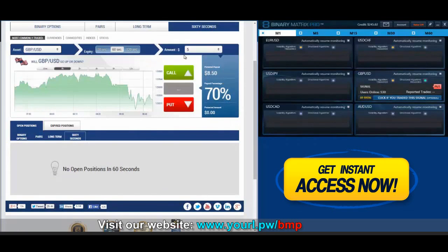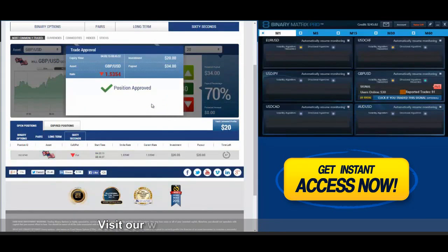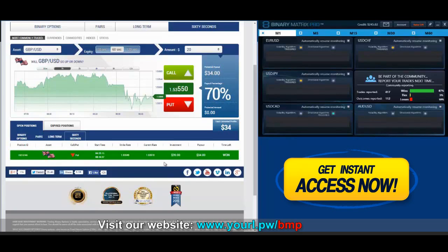Up next, our first put signal of the day, British pound dollar. $20 investment here will yield a $34 payout. All right, a strike rate on this one, 540, and it's a put, so we're looking for the price to go down. Current price 537, jumped right back up, but not enough. That's still a win, $34.